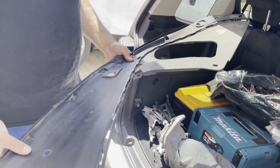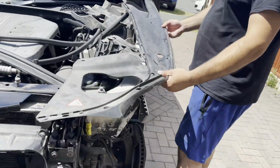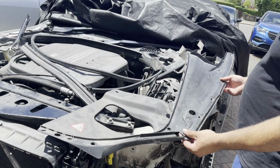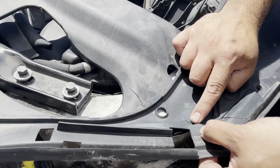I've been trying to look for one of these fender trims. It's something that sits around the engine, just right here, sits around there somewhere like that. So it is slightly cracked and damaged. I'm going to see if I can repair it. As you can see, just a little bit just there.